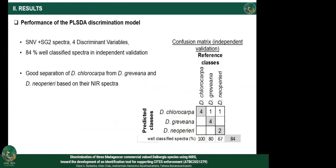The results of the model are summarized in this confusion matrix, which shows the reference classes in columns and the classes predicted by the model in rows. For example, we had 5 samples of Dalbergia greveana in the validation set, where 4 were well classified by the model and 1 was misclassified as Dalbergia chlorocarpa. The results show that the model can separate the 3 Dalbergia species with an overall percentage of well-classified samples of 84%, and the model identified Dalbergia chlorocarpa with 100% accuracy.